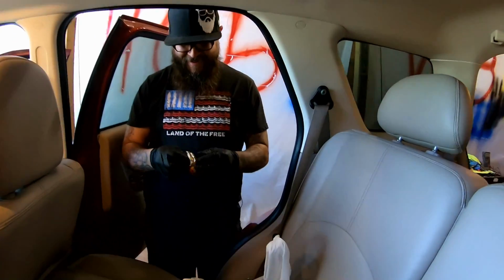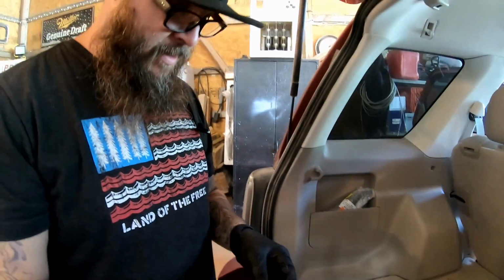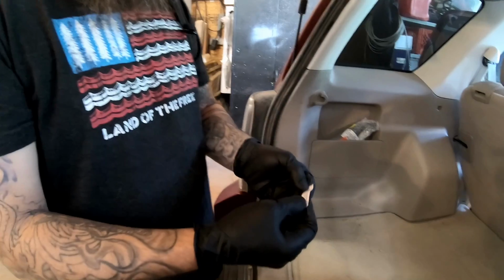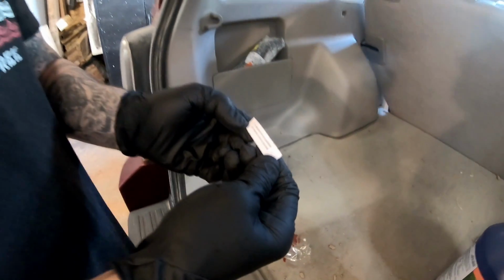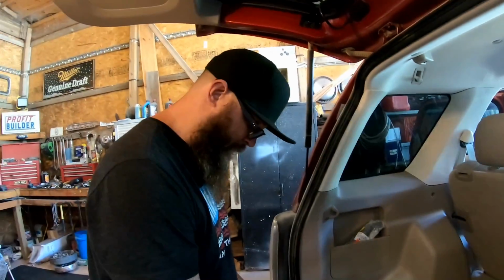Fortune cookie, dude. All right, let's see what our fortune is. I've never found a fortune cookie in one of these yet. Let's see what we got here. Investigate new possibilities with friends. Now is the time. All right, well, we'll see.